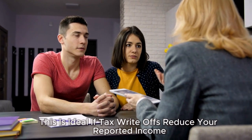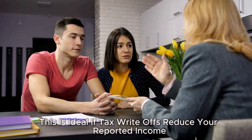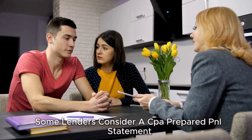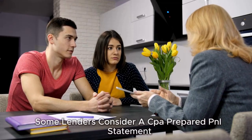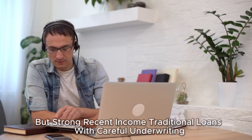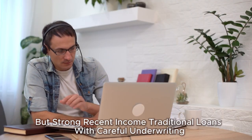This is ideal if tax write-offs reduce your reported income. Profit and loss, P&L statement loan. Some lenders consider a CPA-prepared P&L statement, especially for those with less than 2 years of tax returns, but strong recent income.